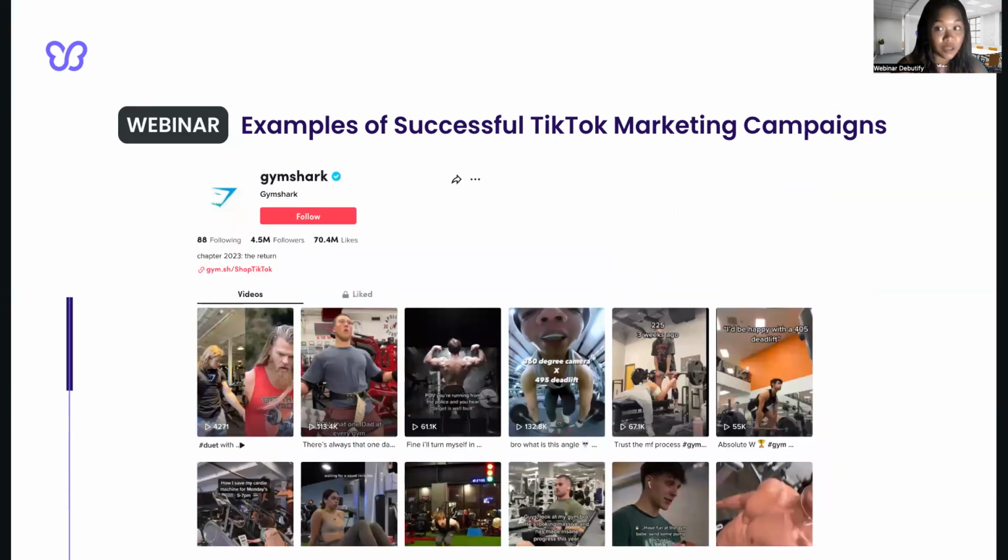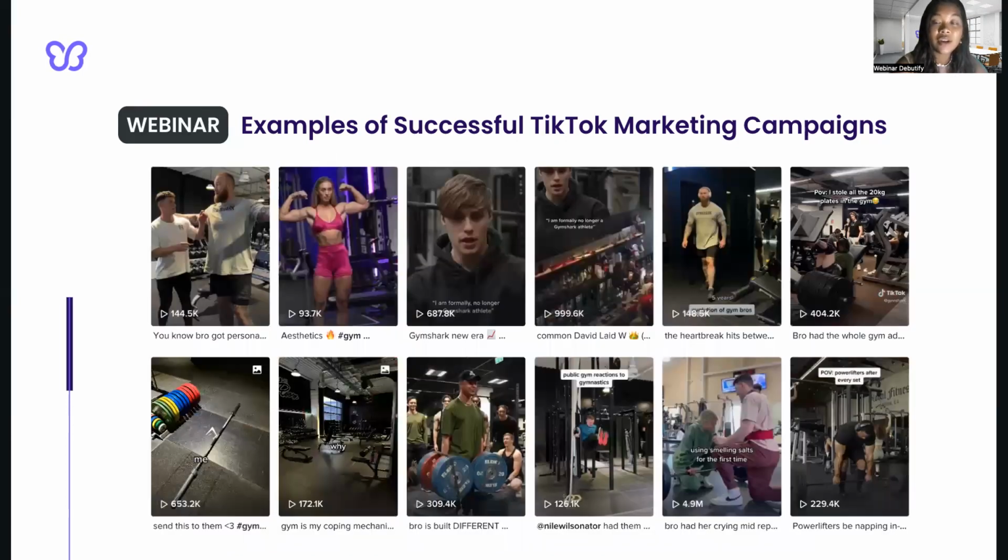Another example is Gymshark, who uses TikTok to promote their fitness apparel. And you can see it's very, very popular because of all the views they've gotten from their videos. They created engaging content that resonated with their target audience and even launched a TikTok dance challenge. This campaign generated millions of views and, of course, led to an increase in sales.